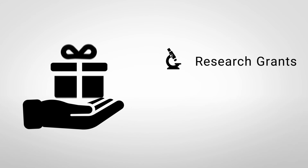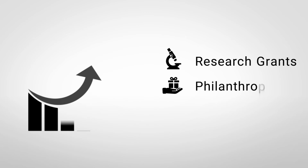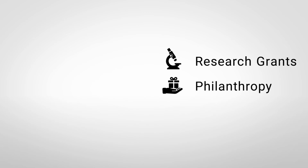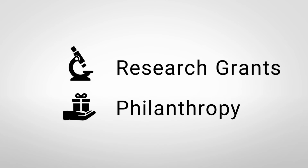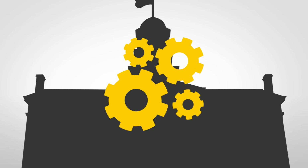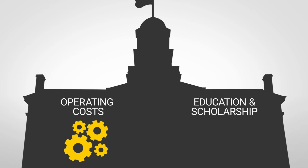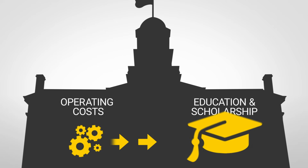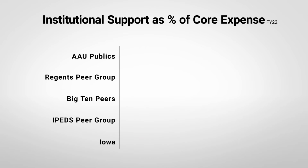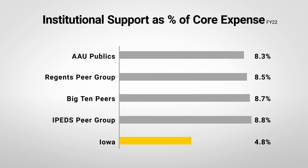The University of Iowa is working hard to earn highly competitive research grants, raise additional philanthropic support, and cut costs through efficiency. Grants and gifts are an important part of any university, but are typically restricted to the terms of the grant and the donor's wishes. Finding efficiencies allows the university to reinvest in its core mission of education and scholarship. The University of Iowa's administrative overhead is consistently lower than our peers.